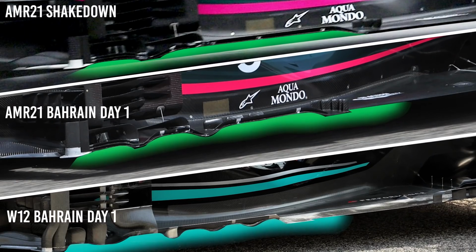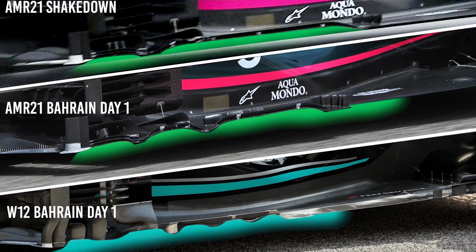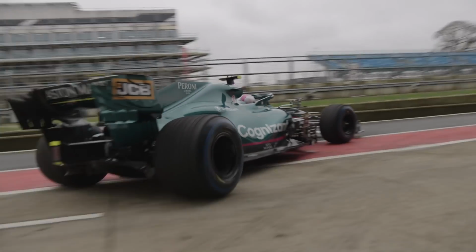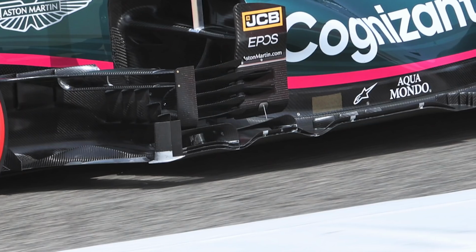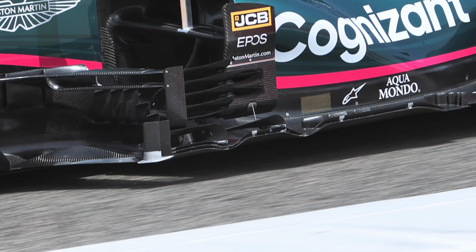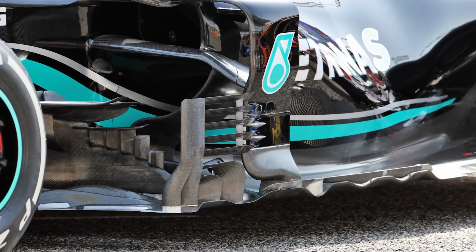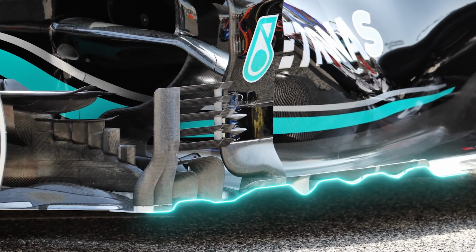Interestingly, the details of the Aston Martin floor are similar to the Mercedes concept. But before we get too carried away with the similarity, in light of the pink Mercedes controversy Aston Martin endured when it was called Racing Point last year, it's worth pointing out Mercedes' version is more mature than what we can see on the AMR21. In fact, it's immediately obvious from looking at other teams that the levels of complexity on the floors are extremely varied, and Mercedes is at a different level for now.